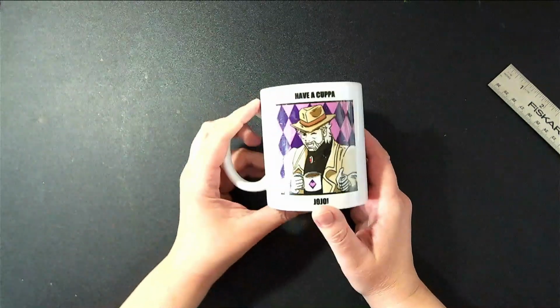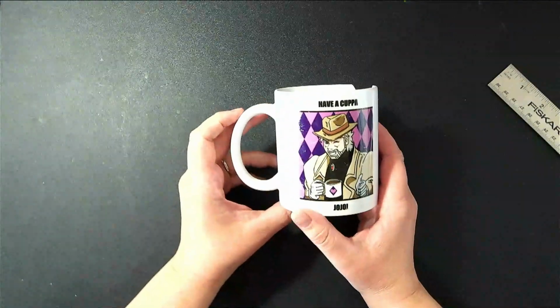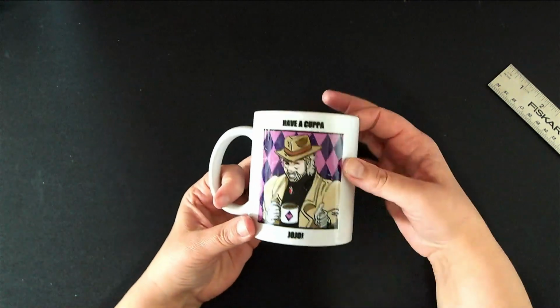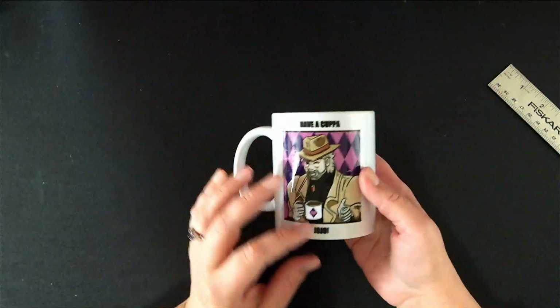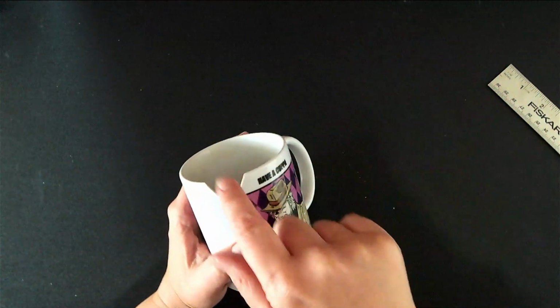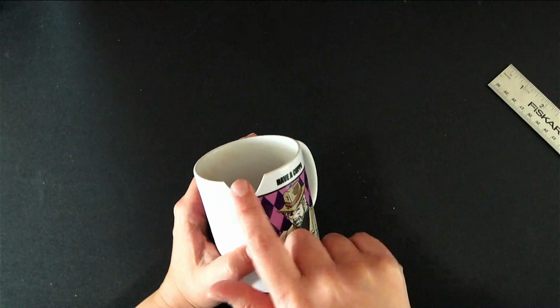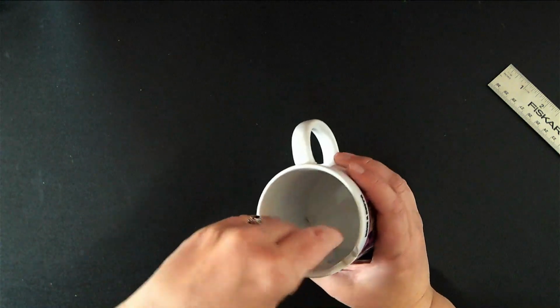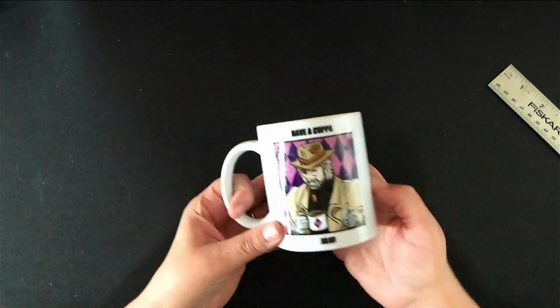I also bought a cup because I wanted to see how this looks. This is my have a cup of JoJo. I thought it was clever. I wanted this print on a cup specifically. I would need to redraw that, but that's besides the point. Okay, this is not their fault at all. The chip, I am not blaming them. I dropped this. This is my fault. Not a critique on them. My fault. I need to get rid of this cup, but I've been keeping it for this video.